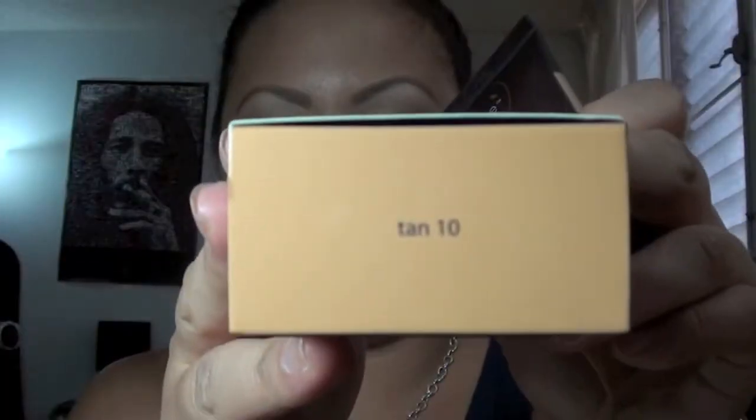I got it in the color tan. As you can see, it's tan. I don't know where it says the name of the color, but let's just pray this is tan. So anyways, it is a squeeze tube. It's like the Makeup Forever Matte Velvet Plus. It's a squeeze tube, so it is good. It doesn't have a pump, but this is sanitary enough for me.